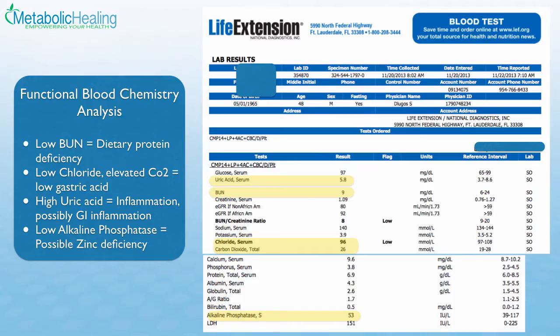Okay, and then the second test that we see here as part of the Metabolic Healing Health Screening Package is the functional blood chemistry analysis. Now, this is very different than the type of blood chemistry analysis that a physician is doing.